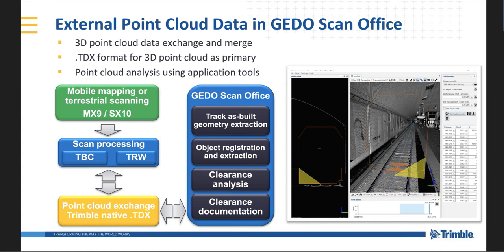Not only that, but we can also import point cloud data from external sources. For example, it could be from mobile mapping, it can be from terrestrial scanning, for example an SX10 on a tripod, and you've done multiple setups. That information can be brought into TBC or Trimble RealWorks for processing. And then from there, the TDX format, the Trimble format, can then be read into GEDO Scan Office.